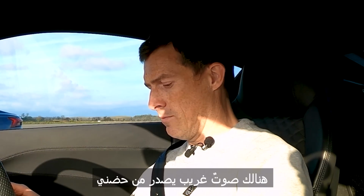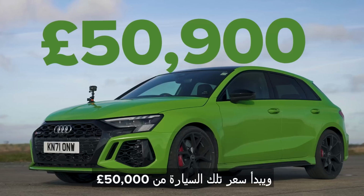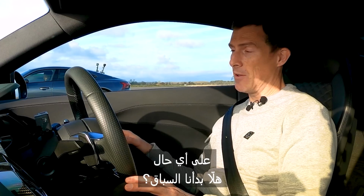It's got a 7-speed dual clutch automatic gearbox and quattro... Sorry, strange noise coming from my bollocks. It's got a 7-speed dual clutch automatic gearbox and all-wheel drive. So that car costs from £50,000. Anyway, shall we get on with the drag race?